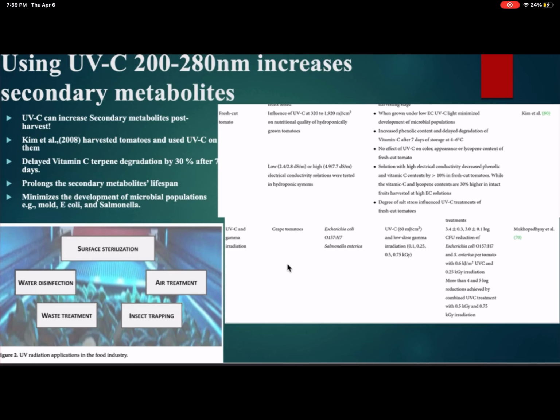Lastly, I'll be covering UVC, because it's gotten such a big misnomer for being used in the post-COVID world as a sanitizer. It can also be used as a secondary metabolite producer. The reason they discovered this was Kim et al. back in 2008 harvested some tomatoes and used UVC on them. And they actually found that not only does it improve production of secondary metabolites, but it delayed the degradation of vitamin C after 7 days by 30%.